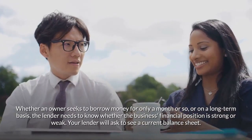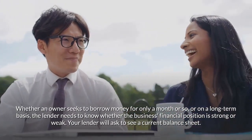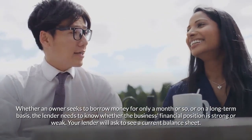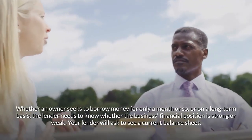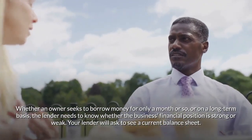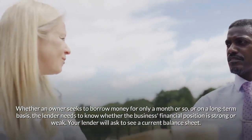Whether an owner seeks to borrow money for only a month or so, or on a long-term basis, the lender needs to know whether the business financial position is strong or weak. Your lender will ask to see a current balance sheet.